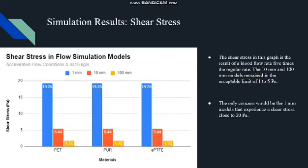The shear stress found in the accelerated flow conditions had mixed results. The 1 millimeter model for all of the materials was close to 20 pascals, which is dangerously high. However, in the 10 millimeter and 100 millimeter models, they were relatively within the range that is acceptable. That means only the 1 millimeter is not to be used under these dangerous conditions.